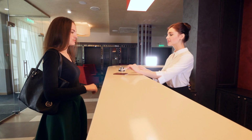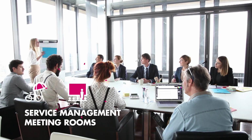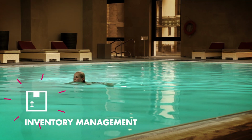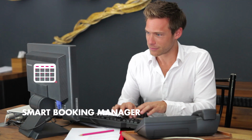Simple as its name, Welcome allows you to organize all hotel departments, rooms, restaurants, conference rooms, but also bars and warehouses, swimming pools, beaches, and any other common space.